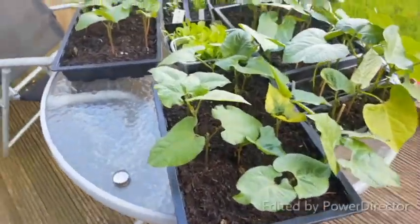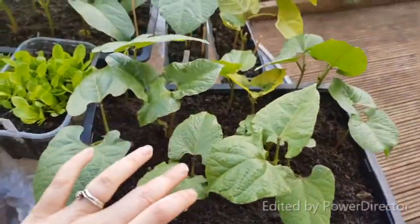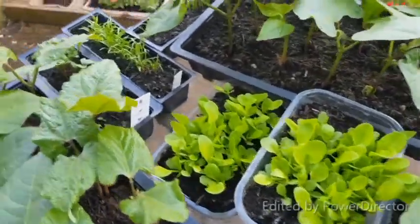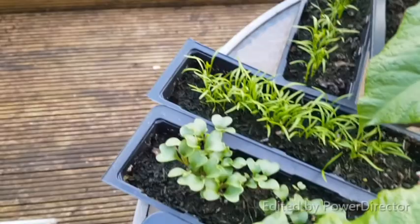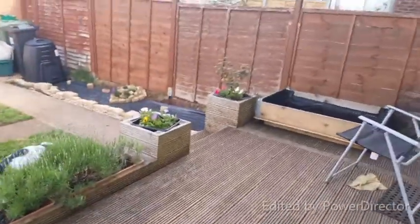Okay, here's all of the plants. So these are all red beans. I've got some lettuce in there. There's carrots and then cauliflower down here. So I'm just gonna set myself up.